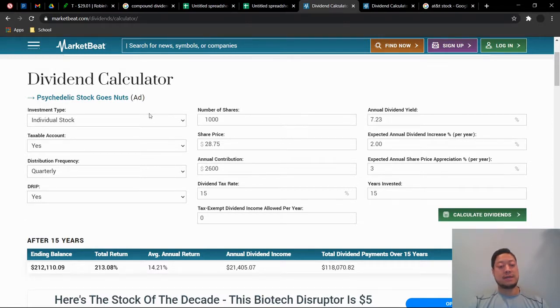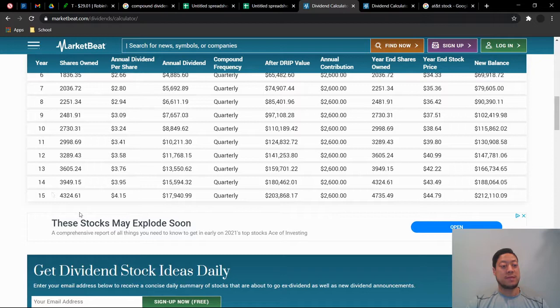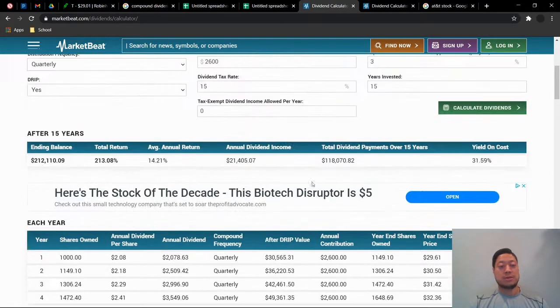Calculate the dividends here. As you guys can see, it will go through each year of how much money you will get from annual dividends, how much you will get after the DRIP value, the contribution, and the year end shares that you own. Within the first year, I should have added almost 150 shares. And then this gives you how much the stock price should go up with the percentage you're giving it. So if you check out here, the 15 year, it'll also show you up here.